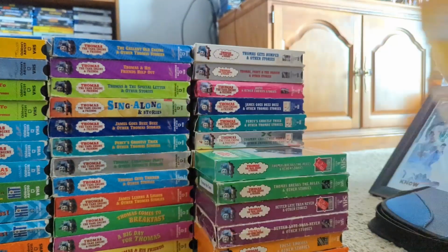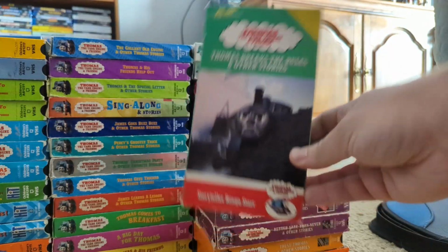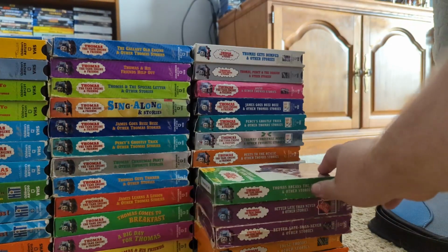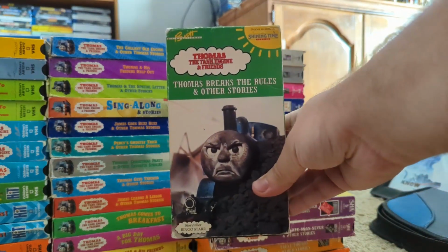Reprint of Tenders and Turntables. I watched the hell out of this when I was in middle school, and I grabbed it off of eBay. I, for some reason, was really attached to that tape. Thomas Breaks the Rules, red tape variant, and one of the first VHS lots I ever got included Thomas Breaks the Rules.